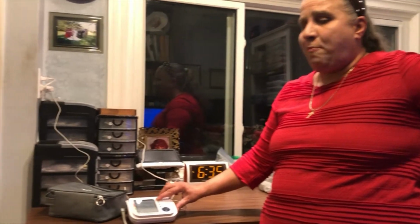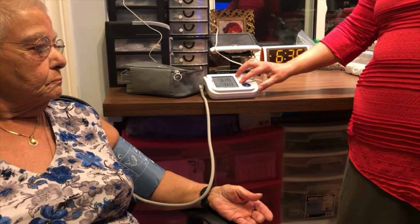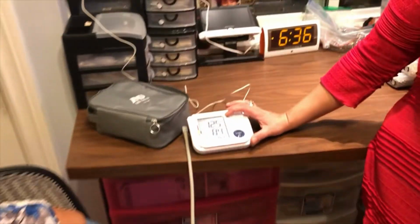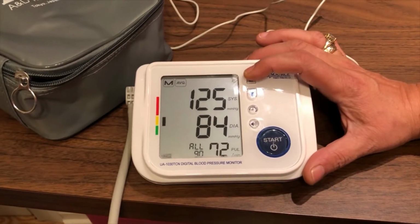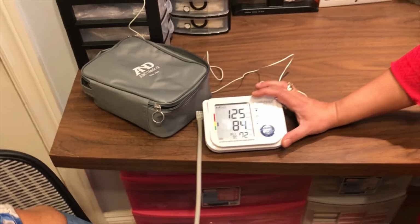But if you press that top button. Oh, Jesus. Hold on. English. Instructions on. Yeah, okay. Average. Your systolic pressure is 125. Your diastolic pressure is 84. Your pulse rate is 72. According to published standards, your reading is pre-hypertensive. Okay, so I pressed that top button, and out of all the readings it's taken, so let's say the last 90 readings, it gives you an average, okay?